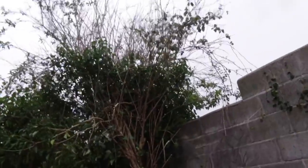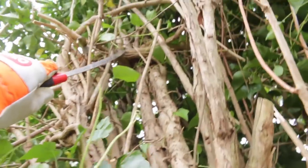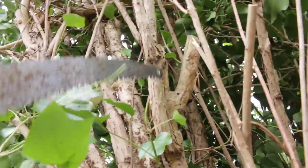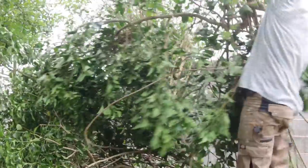Well, there's a little bit of life at the top of this tree. It is literally being strangled alive. Right, you can see at the end of my saw, it's just all ivy. This is the original tree with the flaky bark, and then everything with the little feet on has just strangled it off. So a lot of this was just dead wood. It's a bit of a shame.